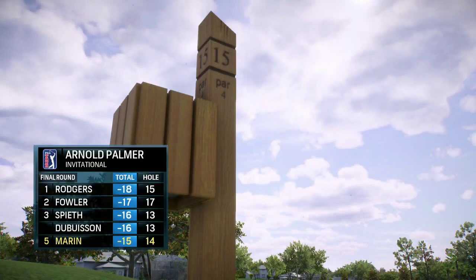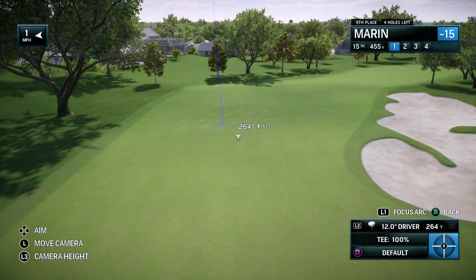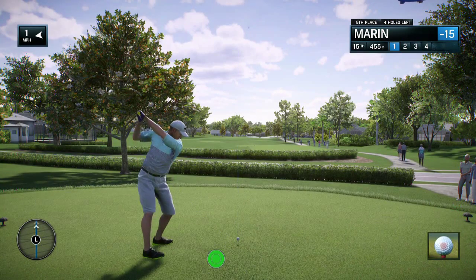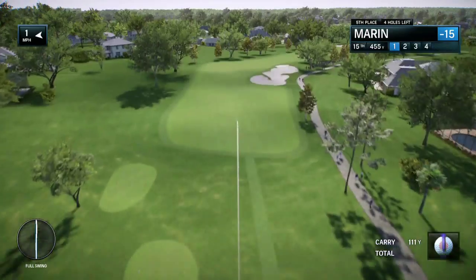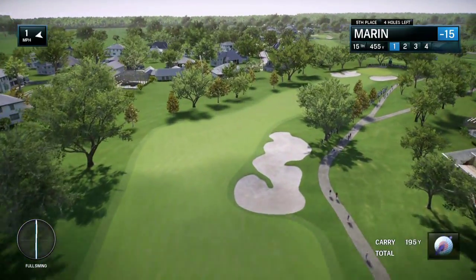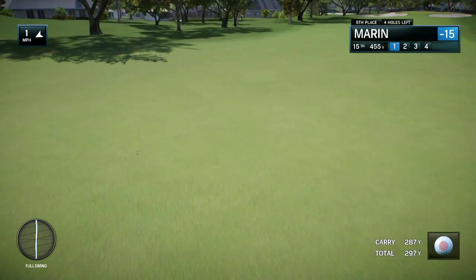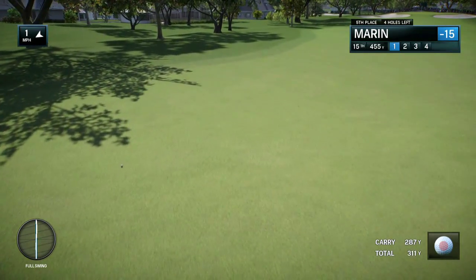Now at the 15th, big dogleg right here. What's the best way to go, Frank? Really down the left side. It's very tempting to try and hit it across that bunker, but not only do you have to carry the bunker, you've also got to carry those little shrubs down the right side. Long and straight. That's how you do it.